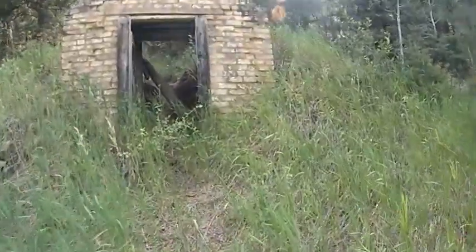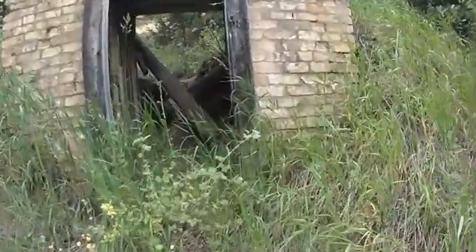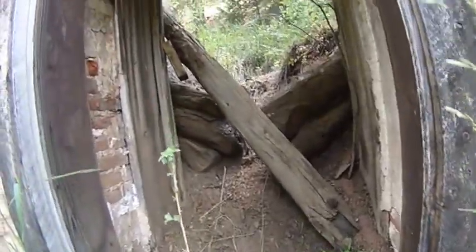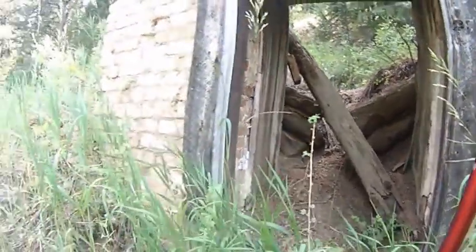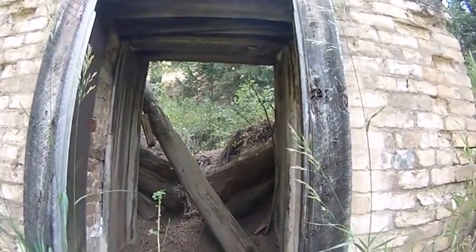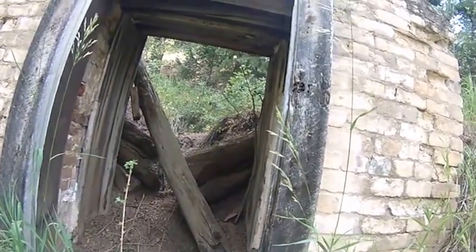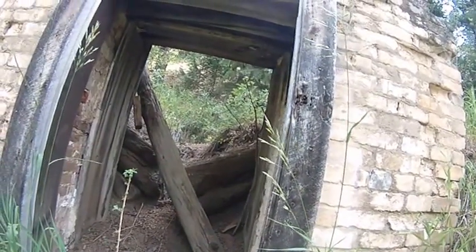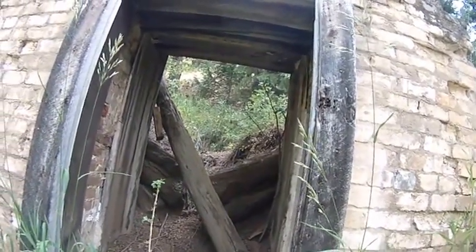This is the old CROSSONS mine. I don't know what their stories really are, but apparently they blasted shut. Outlaws stole the gold and blew it shut. So, that's that.